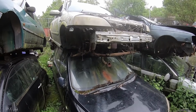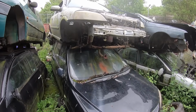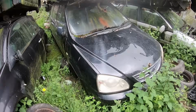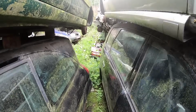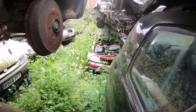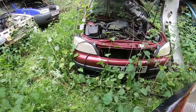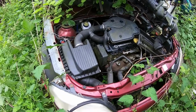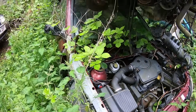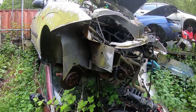SRI. Yeah, it is actually. I just noticed that. If I just squeeze by down here. Oh, lovely. Another Astra Mark IV with a Family 1 engine, buried deep in there. Ah, Focus Mark 1, lovely.